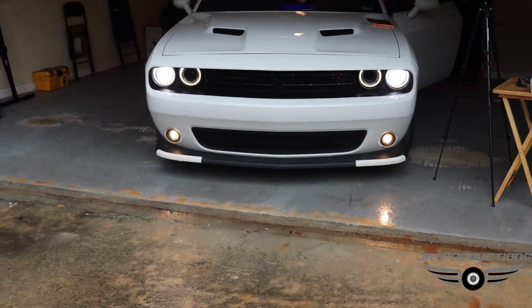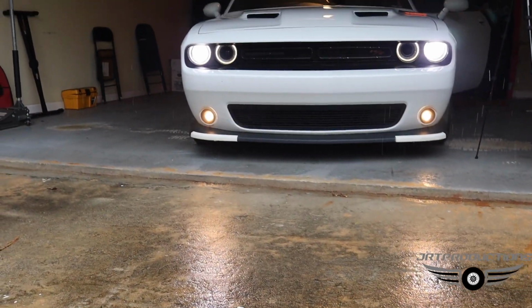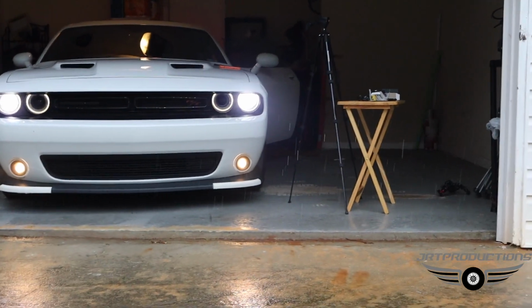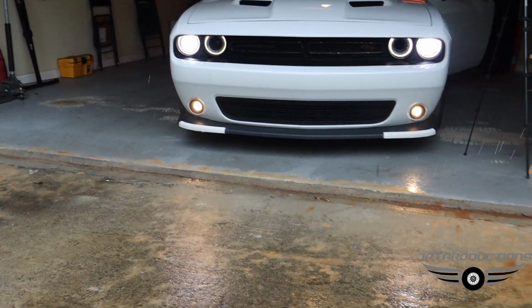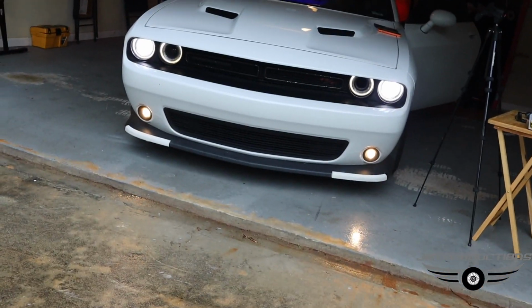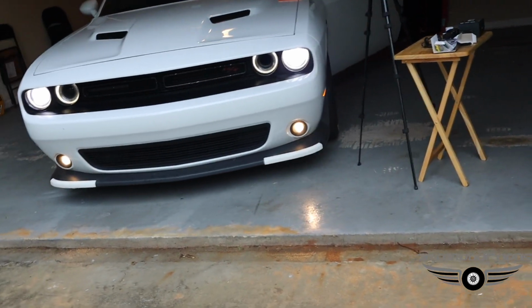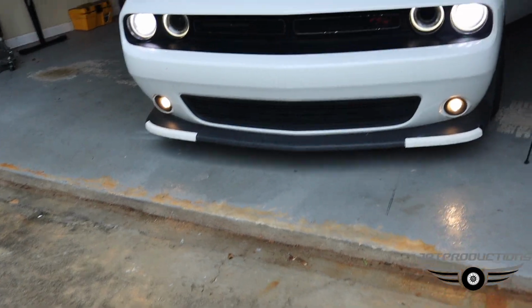Now we have the original halogen bulbs at the bottom, which looks really crappy if you have anything other than halogen bulbs as headlights. So let's go ahead and get into this install. I'm gonna swap out the driver's light first, and we're gonna look at the difference in that, and then we'll just move on from there. All right, so let's get it.